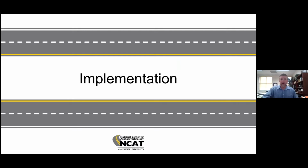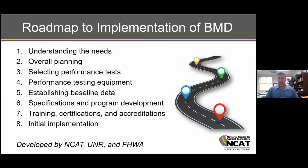So what about implementation? Where are the states headed with implementation, and other agencies as well? Through the NCHRP 10107 project, which is the draft report is done, but it's not been published yet, and some other work that's being done by University of Nevada at Reno with Adam Hand, NCAT and Adam and FHWA have come together and come up with this 8-step implementation roadmap. That starts out with understanding what the need is, going through some overall planning, selecting the performance test that we want to use, performance testing equipment, then establishing our baseline data, specifications and program development, training, certifications and accreditations, and then into what we would call our initial implementation.